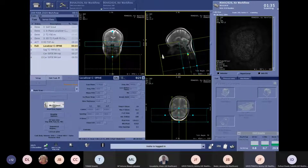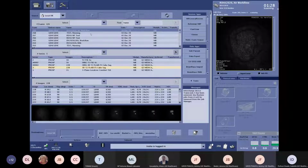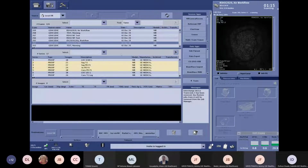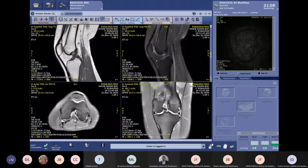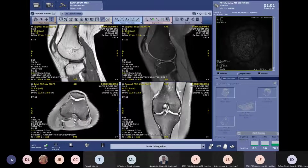While it's running, I don't want to waste any time. To demonstrate this air coil versatility, let me show you the examination that we performed yesterday on the knee. I told you that we performed the knee with the air coil. If you were not at the session, I think it's great if I can show you that. So this is the image quality we obtain on a knee with the air coil, the entire array air coil.